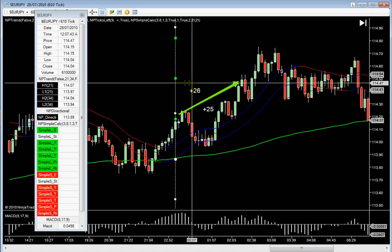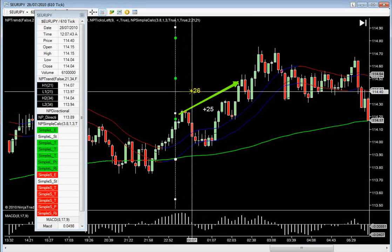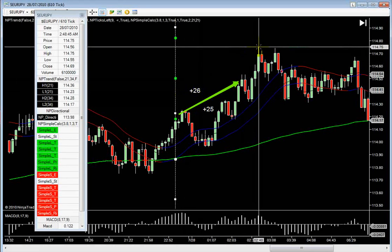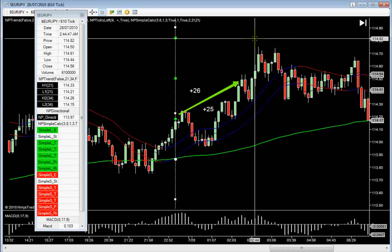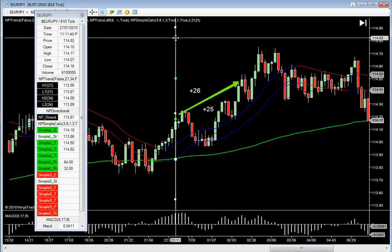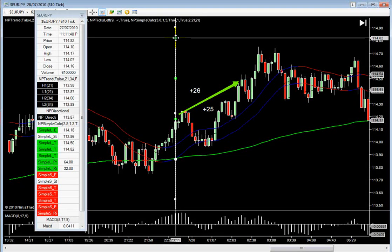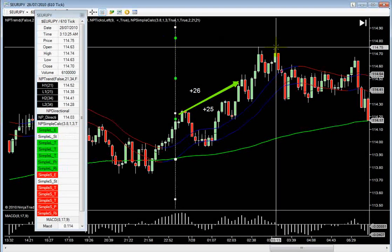So what happens, the first portions are taken out at plus 26, but as you can see, the market comes up this high to 114.75. My target on this trade was 114.82. Just like the previous trade, just so close to ultimate target. But what are you going to do? This is 3 o'clock in the morning.